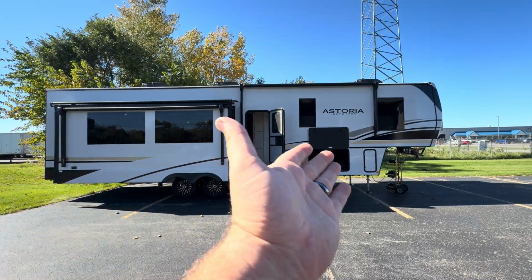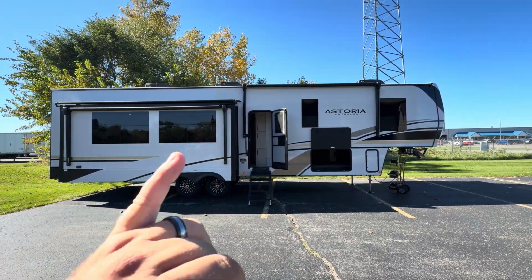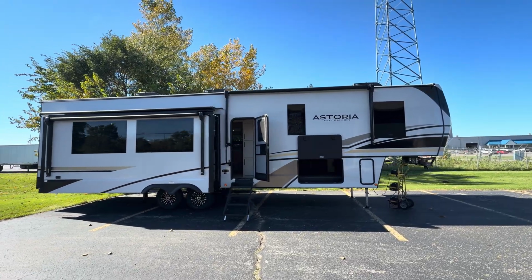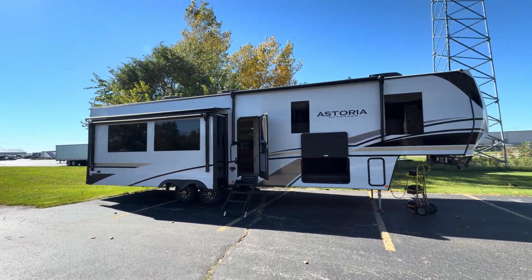This one obviously has the regular fiberglass exterior, but if you want to get a little bit more pinkies up with it while still remaining within, you know, kind of like a budget that I could afford, you can get a full body paint at a pretty darn reasonable price.